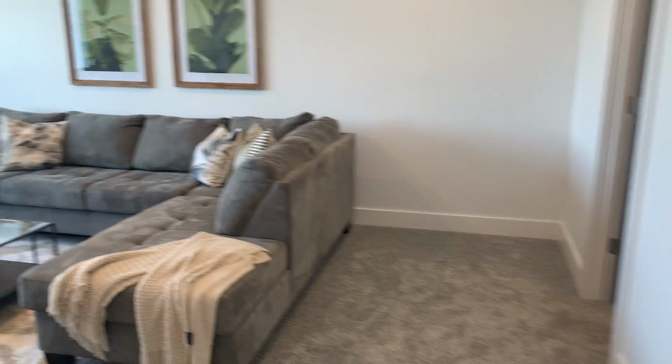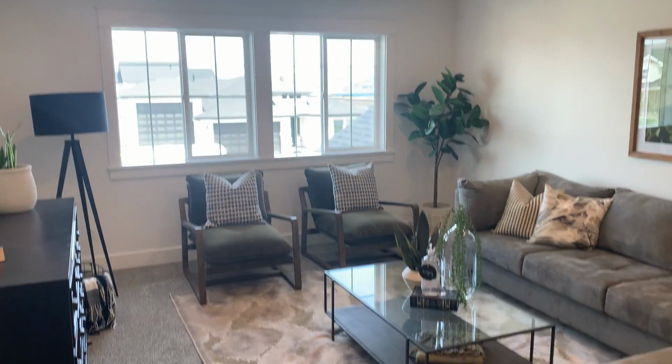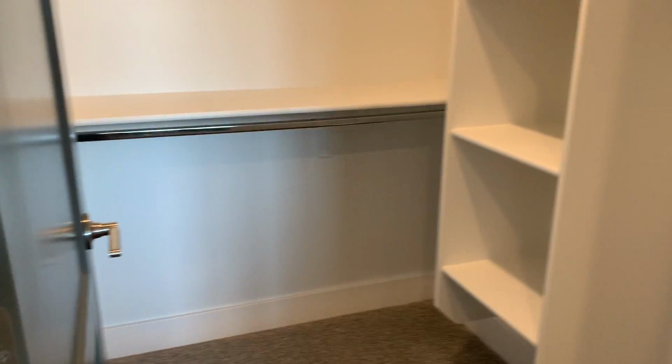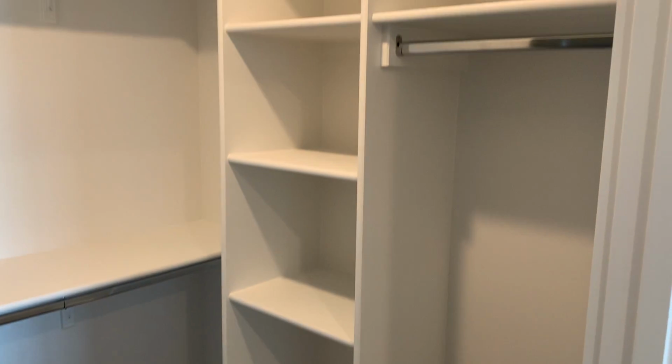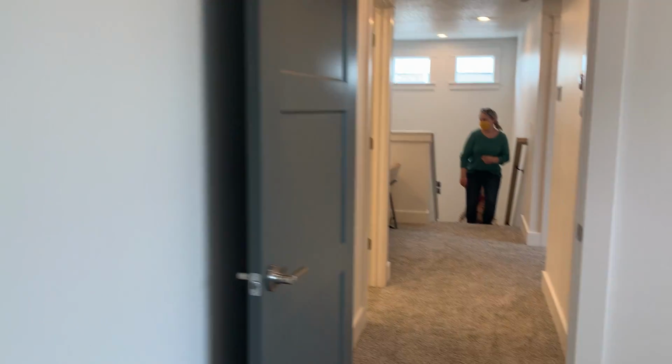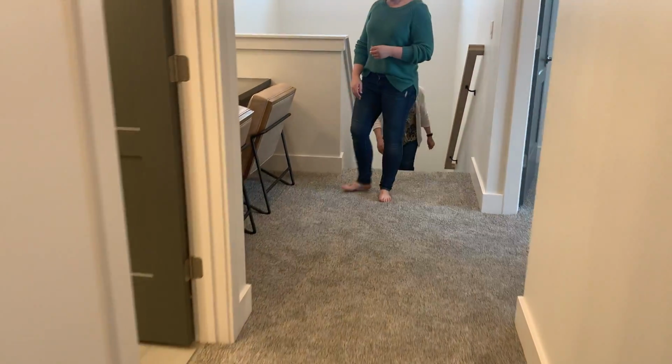Oh, that's cute. And then a big bonus room. Let's go this way. It could also be used as a bedroom if you needed it. I just got a full closet. I'll go down and get the garage. Be done with this one.